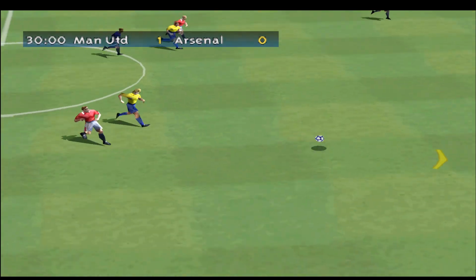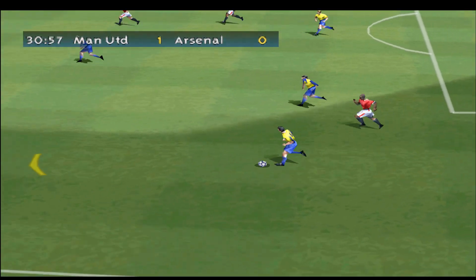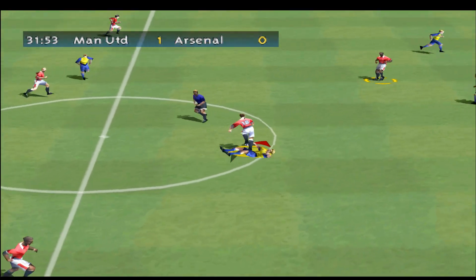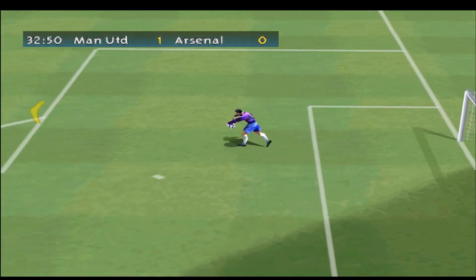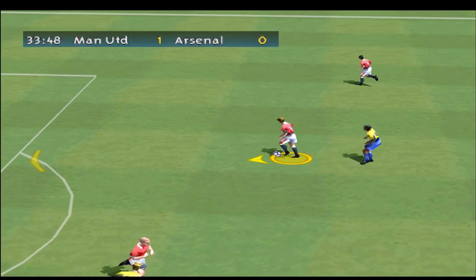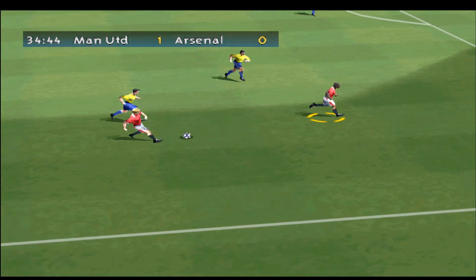Stam. A desperate but successful challenge there. Well played. Good pass. Stopped by the keeper. Great save. Wasn't easy. And played forward. Good header. Neat pass.